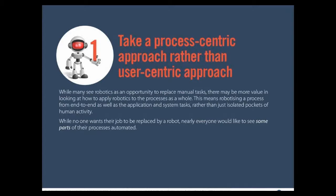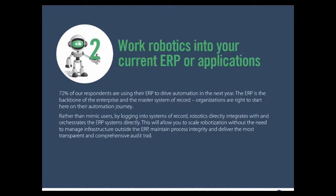That's great. Thanks, Neil. I'm going to take this onto our second point now, which is our second tip: to work robotics into your current ERP or applications. As you'll remember, the majority of our respondents, 72%, were planning on using their ERP to drive further automation in the next year, which isn't surprising, as the ERP really is the backbone of most enterprises and shared services and their master system of record.